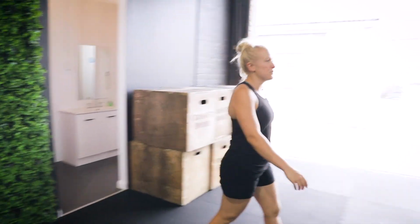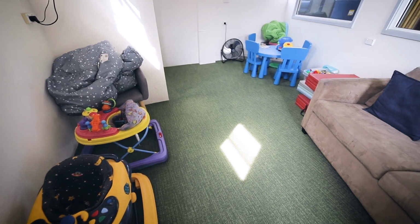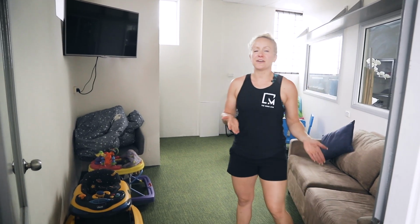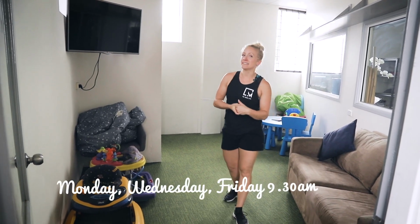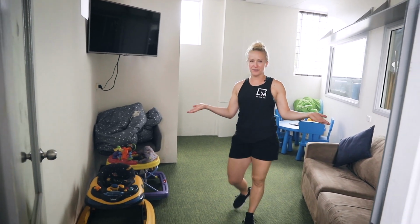Finishing on from there, we're moving into our creche. So anyone ranging from a baby, newborn, toddler through to young kids are all welcome in here. We do have supervision 3 days a week, Monday, Wednesday, Friday at 9:30. So it's fantastic for them to be occupied while you do your session.